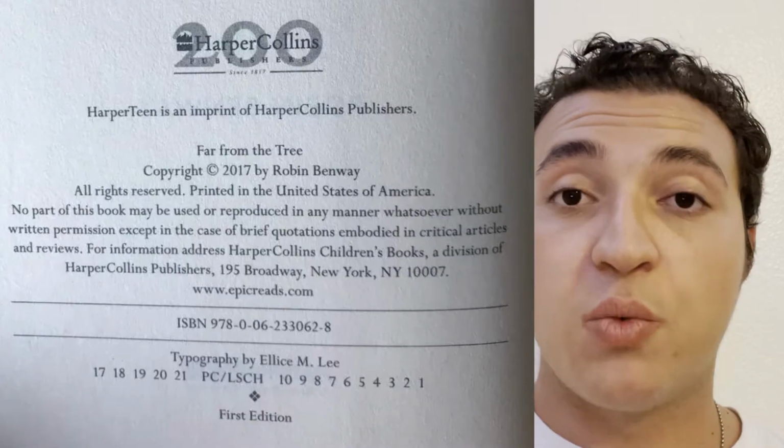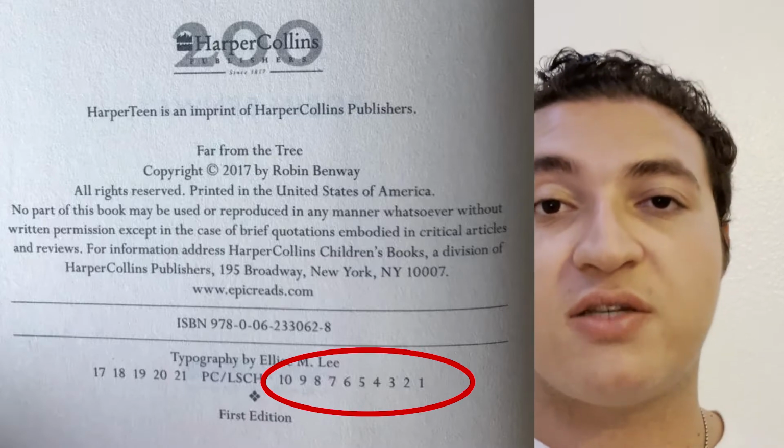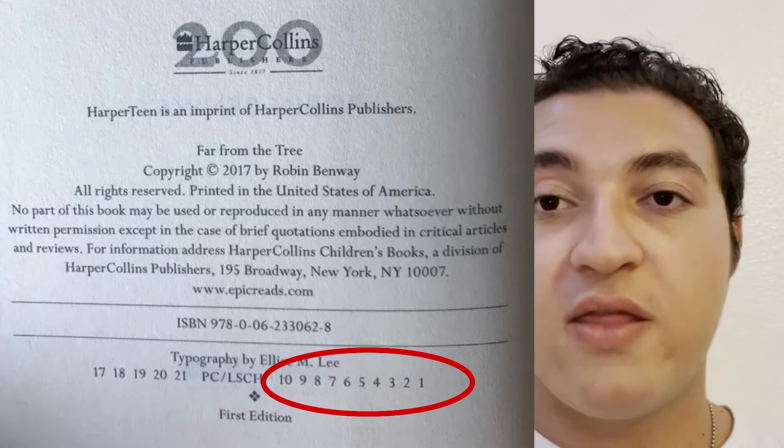Okay, number 4 is first edition books. There's a lot of confusion, and I'm actually still learning about it too. But you need to understand what really is a first edition. I don't know if you guys have ever seen the number sequences. With the sequence I'm talking about, you need to see 10, 9, 8, 7, 6, 5, 4, 3, 2, 1, then first edition.